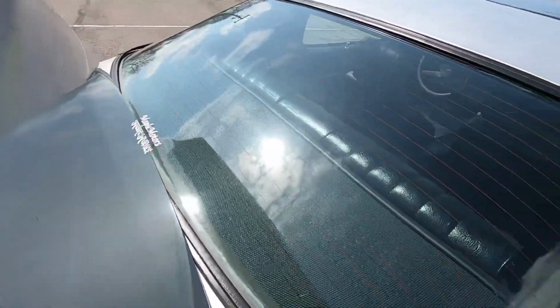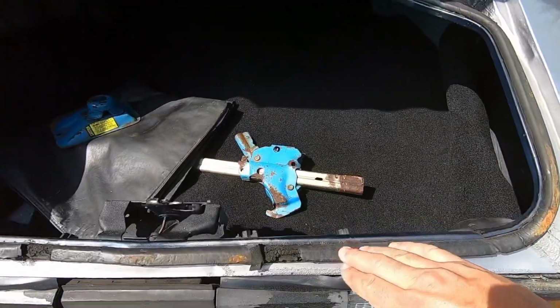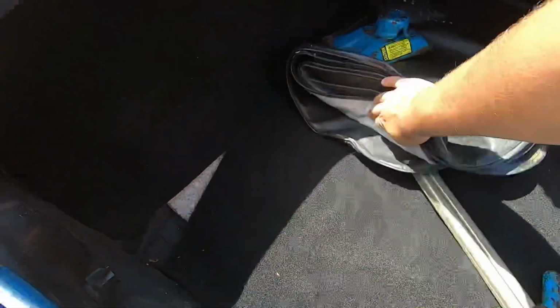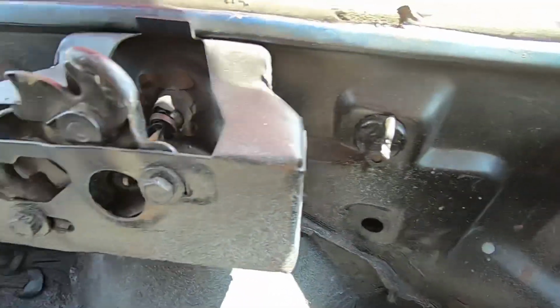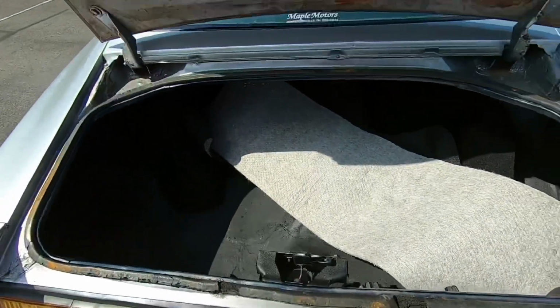Back window's in good shape. Package tray looks good along with the seats. Nice and clean inside there. Weather stripping around the trunk is older. Still soft, but I guess it's doing its job. Looking pretty good in the trunk, I must say. Showing the package tray. And I've made a mess. There's T-top covers in there.